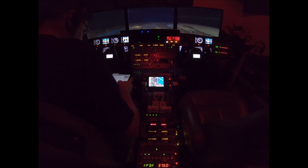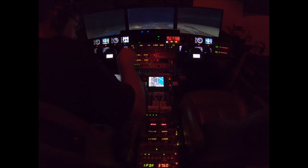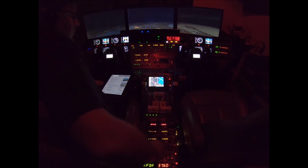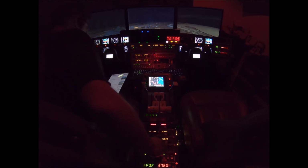Why can't I get the ATIS? What's going on tonight that the ATIS isn't working? ATIS 127.55, let's try that. Houston Center, Delta 1445, established on the ILS, runway 22 left. Oh, there it is.